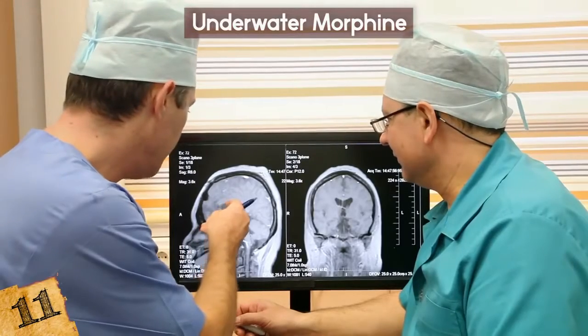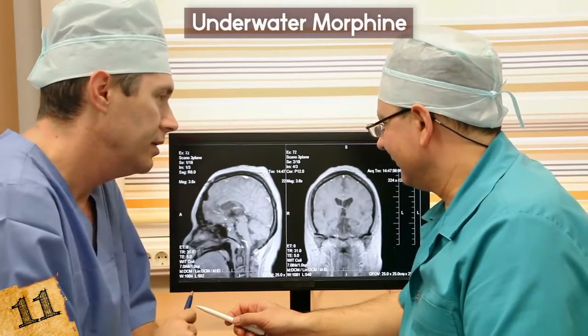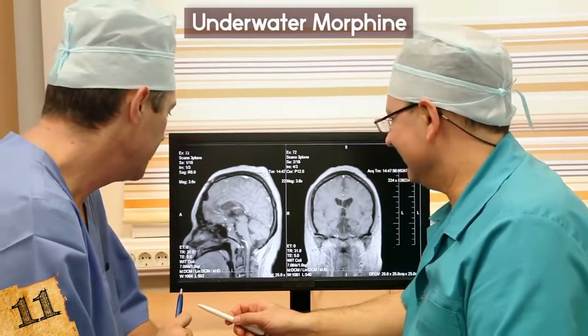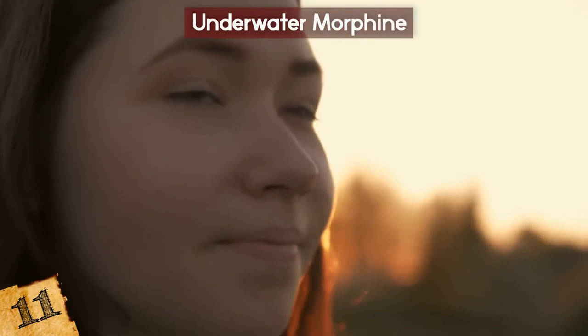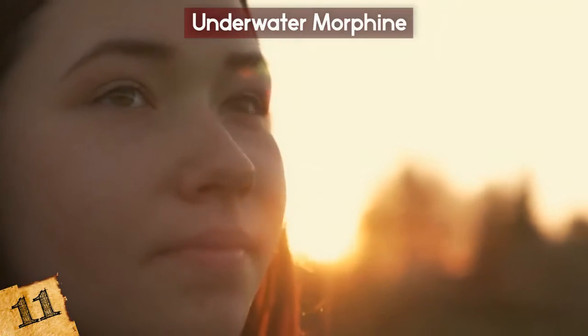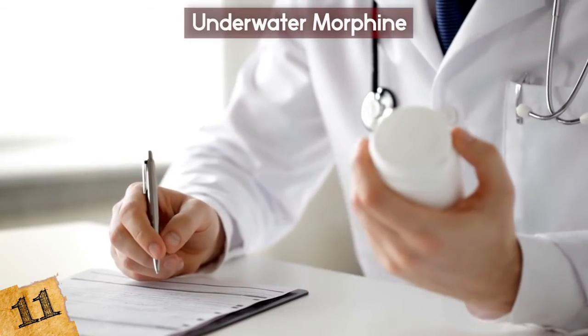The way the venom works is that it jams the communication between nerves, making pain fail to reach the brain where the receptors are found. So now, imagine a more natural drug that is stronger than morphine but without the addictive side effects. If it can be used effectively, it could change pain medication forever.